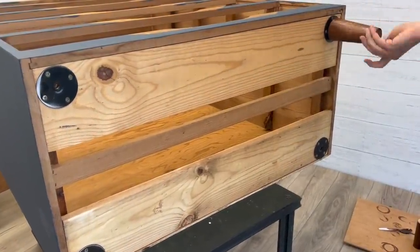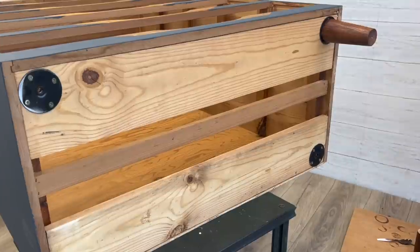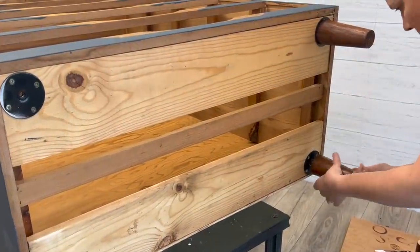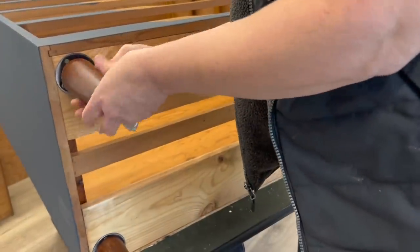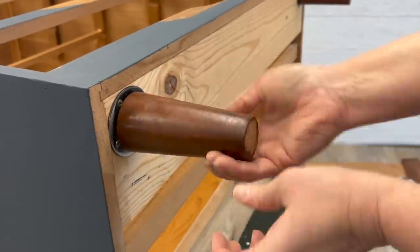Okay, time to screw in our feet. Even though I still hadn't treated the wood on the piece yet, I was pretty confident that the shade I had on the feet was going to work. Also, you know, I just like to live on the edge.